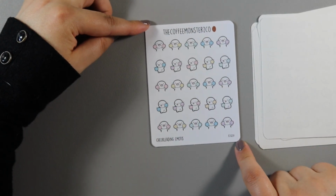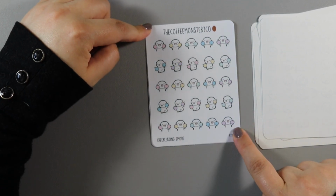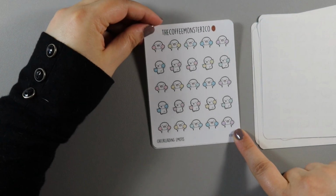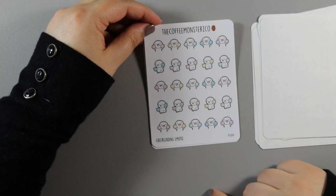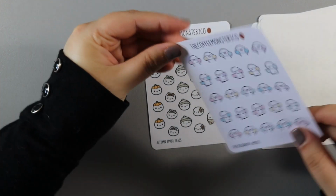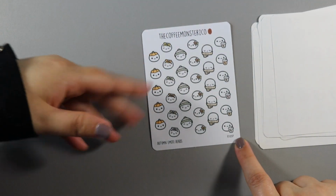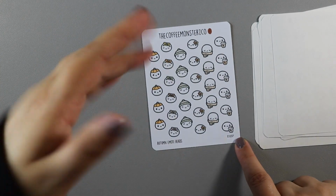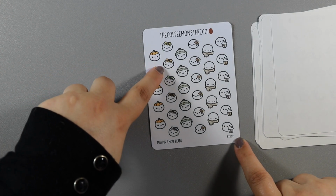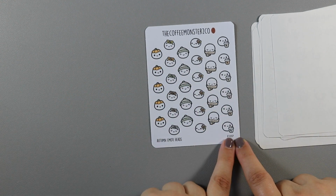And then cheerleading emojis, really cute. Going to add one of these to my anniversary week in my planner for the channel to celebrate the milestone. But that's the kind of thing that they're perfect for. Cheer yourself on. They're so cute. And then I got autumn emoji heads. So these aren't necessarily a mood, they're just for the season. So we have one with a pumpkin hat on, a little bow, hat, leaves, scarf, and drinking coffee.